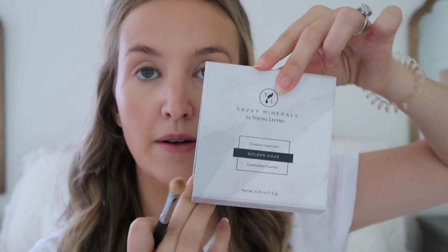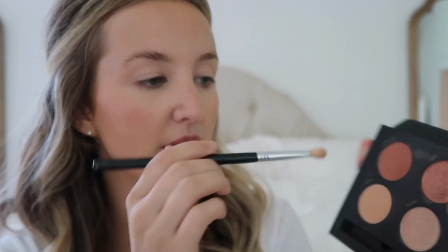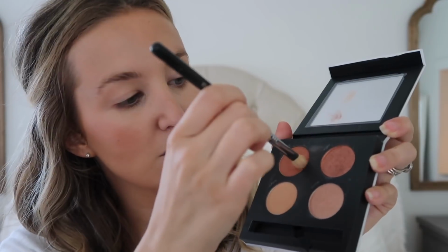Okay, so my bronzer is on and now I'm going to apply a little bit of eyeshadow. This is another Savvy makeup product. This is their Golden Hour eyeshadow palette and I am obsessed with it. It's all warm tones. These are matte, these are shimmery. I use these on a daily basis and then if I'm doing something a little bit more fancy, I love using these. It's a bronzy and then a gold toned shimmery shadow. I will just take a little shadow brush and I actually like to mix these two colors together.